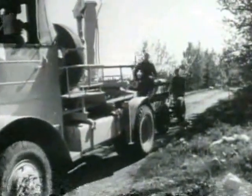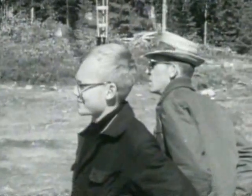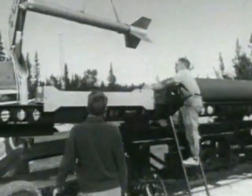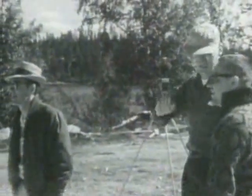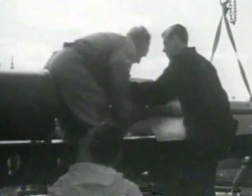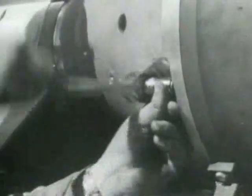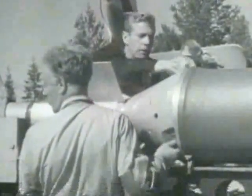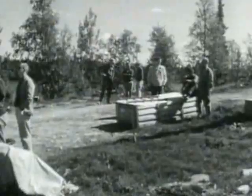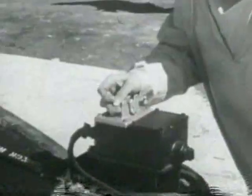The second stage Cajun is shown on its way to join the first stage Nike on the launcher. A rail-type launcher is used to provide fast and accurate launch angle settings.